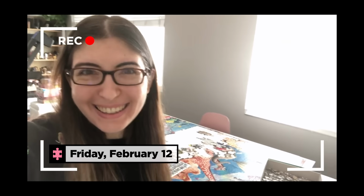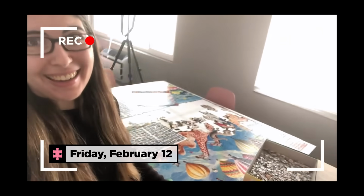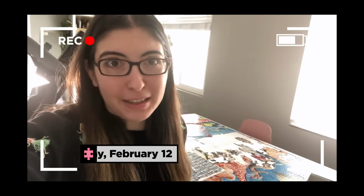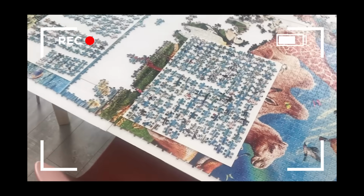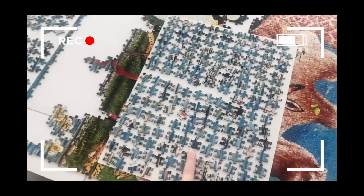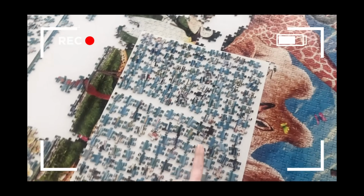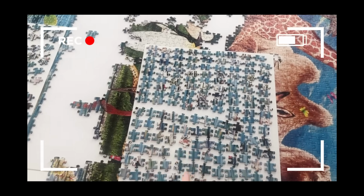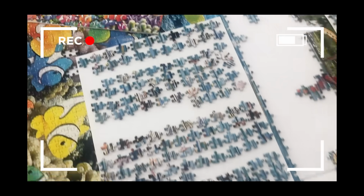Good morning, everybody. So it is Friday the 12th, I think, and I think I might finish the puzzle today. It is 9 a.m. I'm planning to spend all day working on it. So this morning, I already separated out all of these water pieces by piece shape, and they're all oriented with the lines of the water, as you can see. So there's the other page of them.